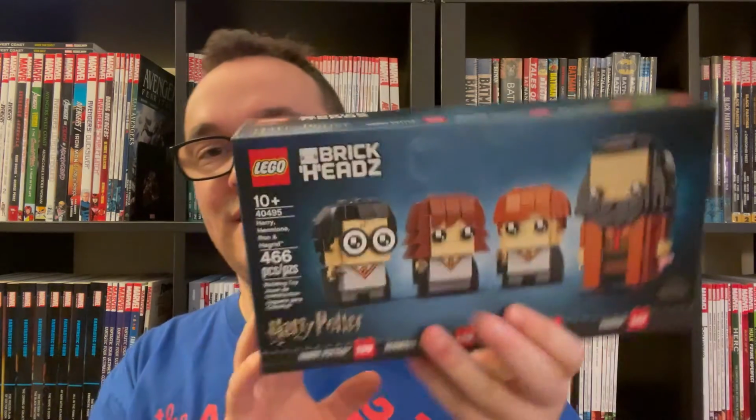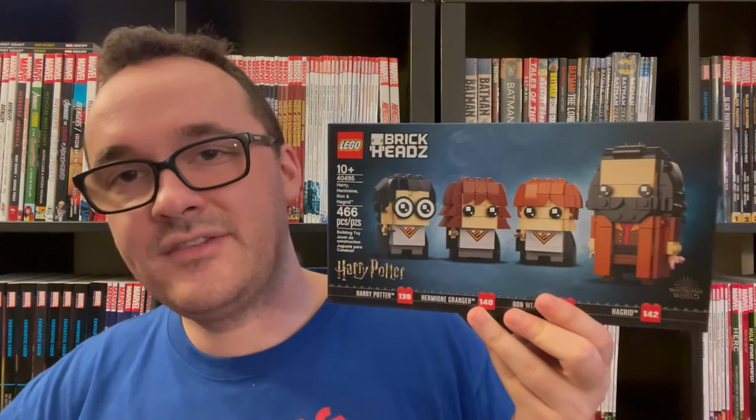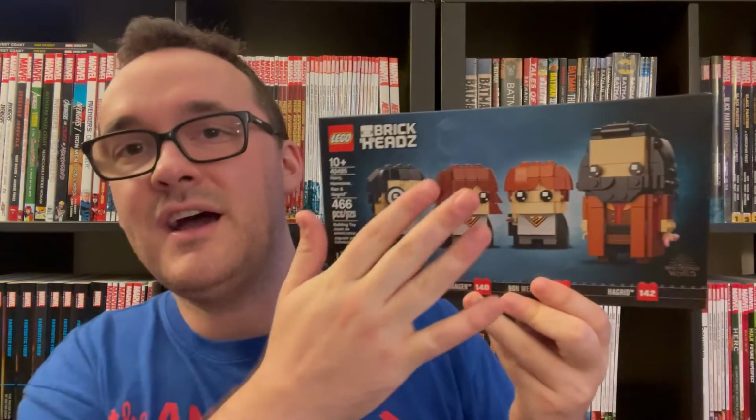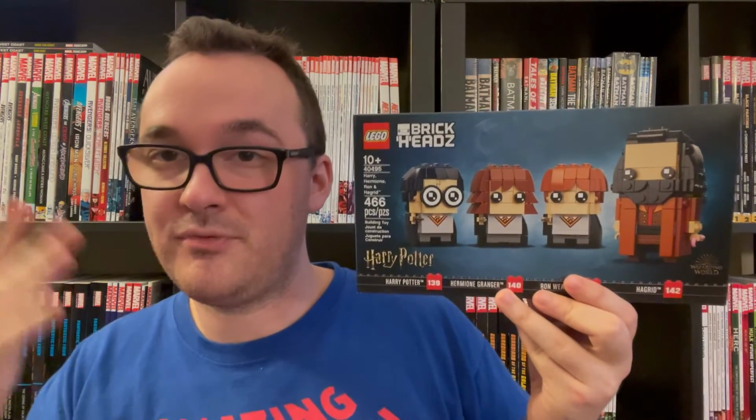And last Brickheads, I swear here. Picked these up at the Lego store today, and very excited to get these. I got these more so for my girlfriend. So my girlfriend who watches my videos, I hope you're excited to build this, because this is something that I think would be really cool for us to build together sometime. And that is the Lego 40495 Harry, Hermione, Ron, and Hagrid. Interesting with this is that I'm pretty sure we got Harry, Hermione, Ron, and Hagrid all as Brickheads previously.